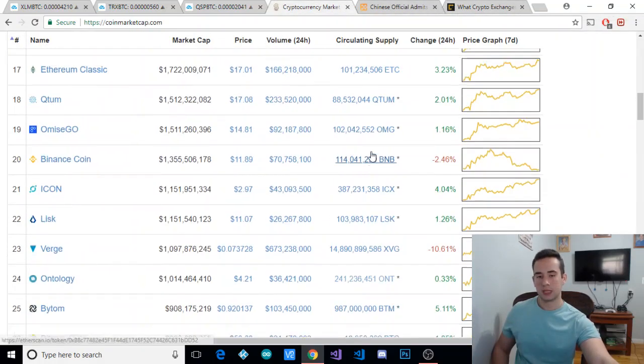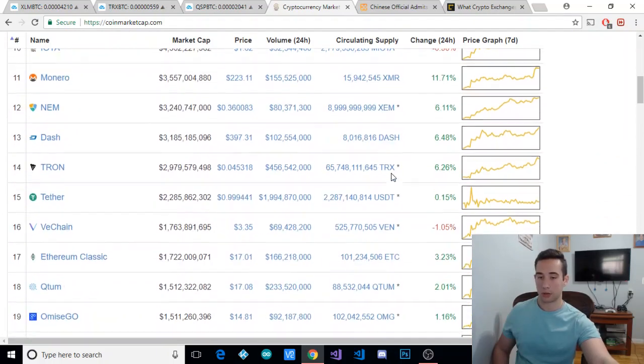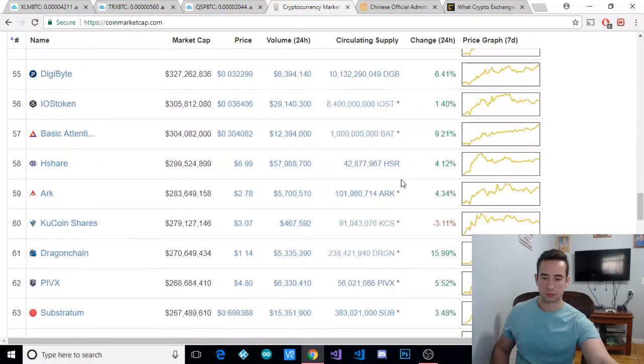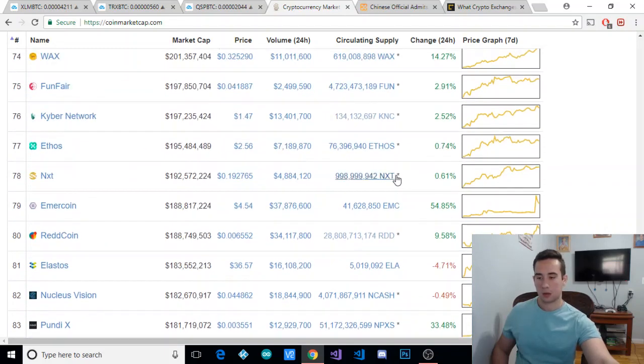So aside from that, the market's looking very, very good. All green for the most part. We can see here, look, the whole thing is all green. Wonderful. So that's what we can see.